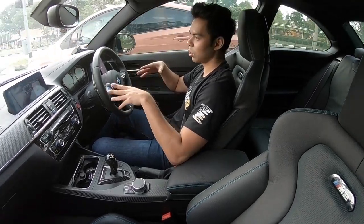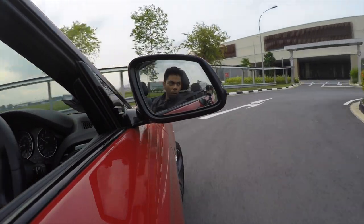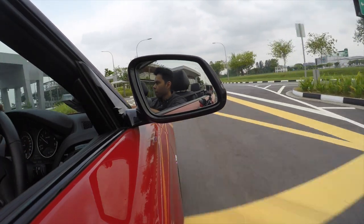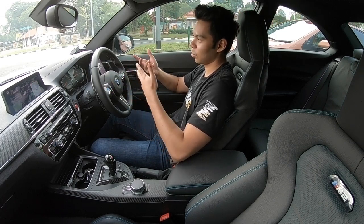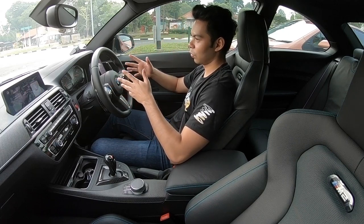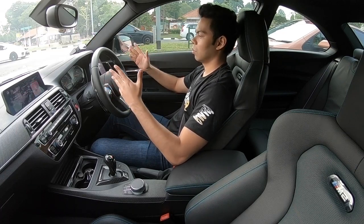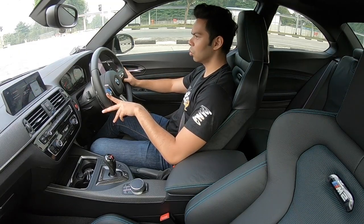I've driven the regular 2 series before. I think it was the 218, but I drove the convertible, and to be honest, that car wasn't really that fun to drive. I was expecting it to be very fun and exciting, but it just wasn't. I don't know whether it was because it's a convertible and you don't have the roof, so the structural integrity of the car is compromised. I don't know if that's the reason, but this car is a completely different animal. Visibility wise, it's actually pretty good for such a sporty car, to be honest.